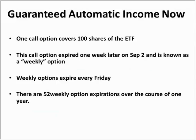So one call option covers 100 shares of the ETF. This call option expired 1 week later on September 2nd, and it's known as a weekly option. And these weekly options expire every Friday, so there's 52 weekly option expirations over the course of 1 year.